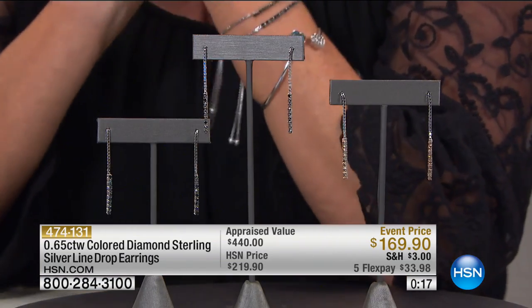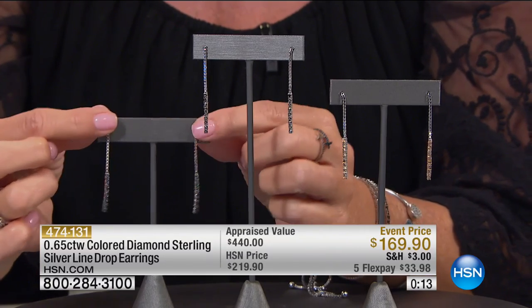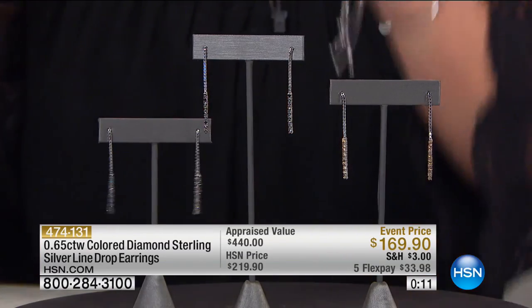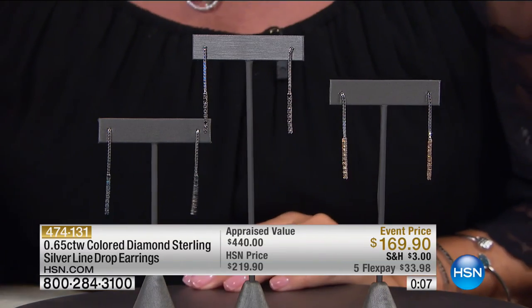So treat yourself. I love too how you have almost that invisible feel at the top, so you don't even know where it goes, right to your head. And it looks really beautiful and sleek on you. You just look magnificent, as everybody would.